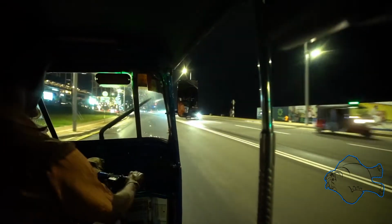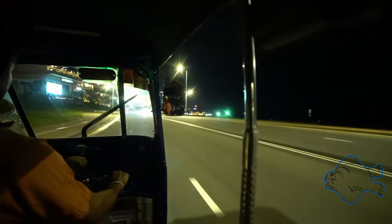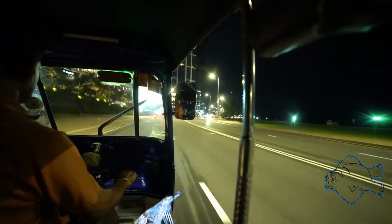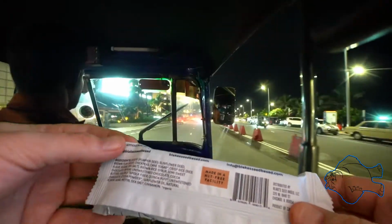Driver, you can take a turn anytime. Why are we just going straight? Oh well. I'll just finish my Kind Blake seed base. What the? I just had a Kind bar. What the? Let's go. Okay. This is just freaking me out here.